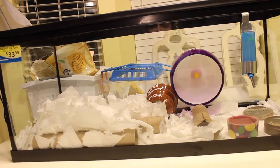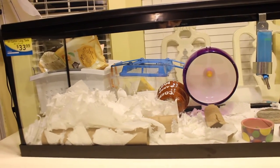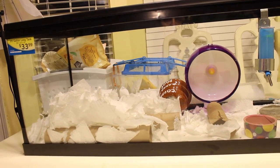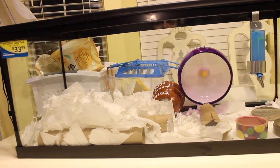I also took out her Hazel hamster food. She is no longer eating Hazel hamster right now. She's only eating Oxbow. She's not getting any sunflower seeds, no pumpkin seeds. She's still getting millet, and she's still getting her cheese chew.